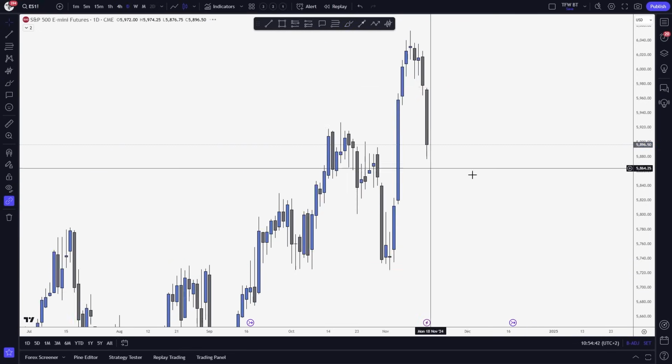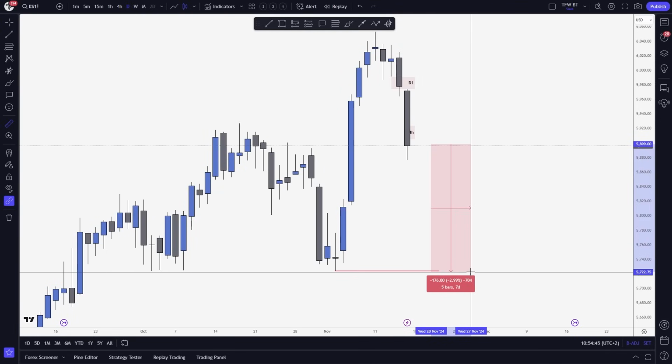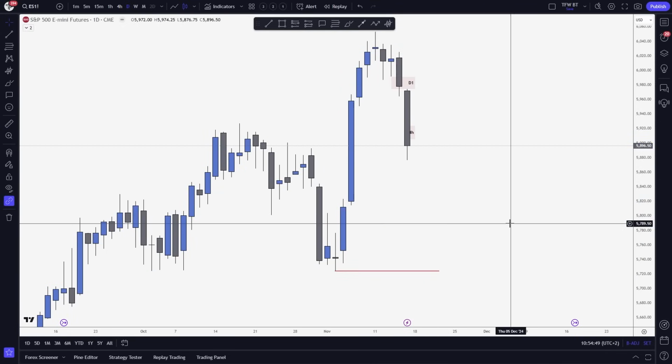I do see some short-term sellers kicking in. Now the question is, are we gonna flush, for example, 170 more points? Let's see. It's gonna be very nice. I'm luckily gonna buy some more stocks. Let's have a look at Nasdaq.